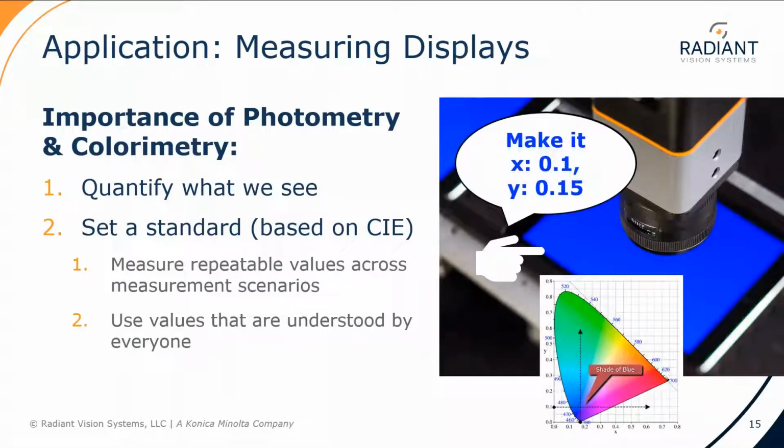With standard values that can be understood by everyone, we now have a common mathematical language that can be used to talk about each of these colors. Instead of telling my panel supplier, look at this blue, I need you to match this blue for all of the panels that you're going to manufacture, I could tell my supplier, I need the panels with a CIE chromaticity value of 0.1 in the x coordinate and 0.15 in the y coordinate, as an example.